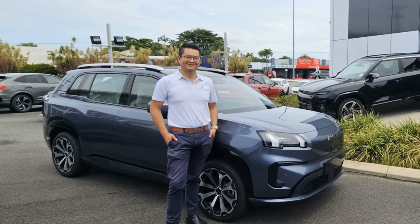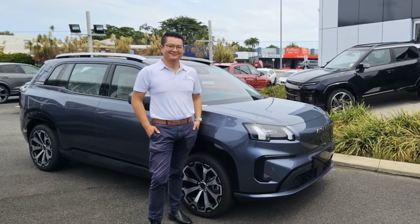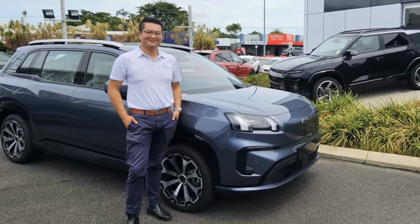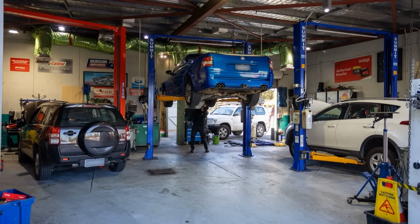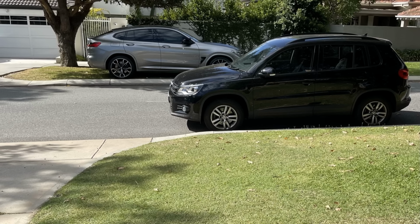19 days. That's how long one bloke owned his brand new little SUV before he'd had enough. And of those 19 days, the car spent 12 of them back at the dealership being worked on. 12 days out of 19. He barely got to drive the thing he'd just gone into debt for.